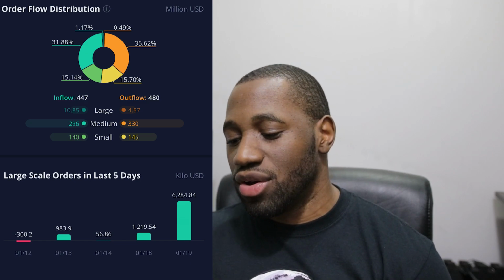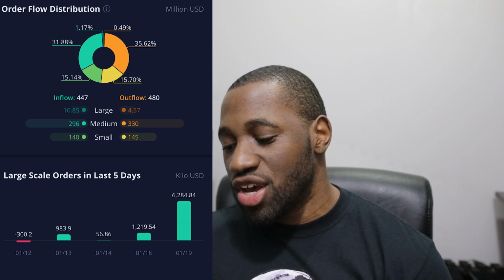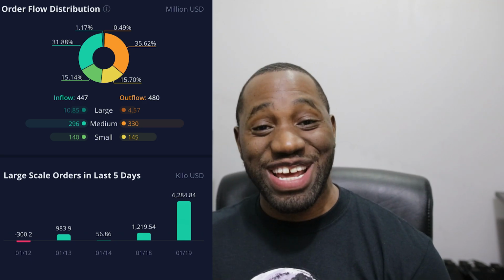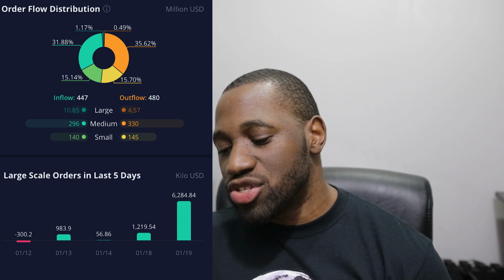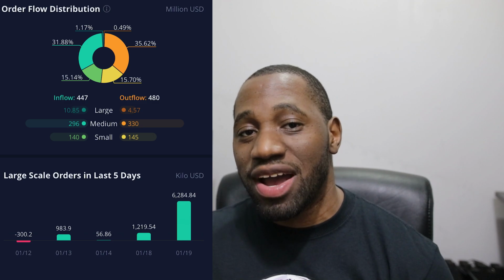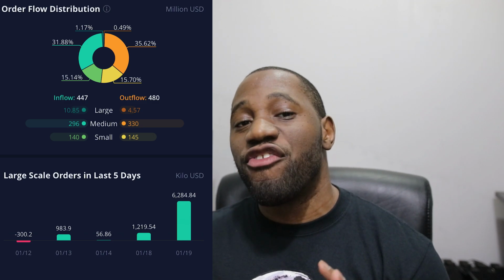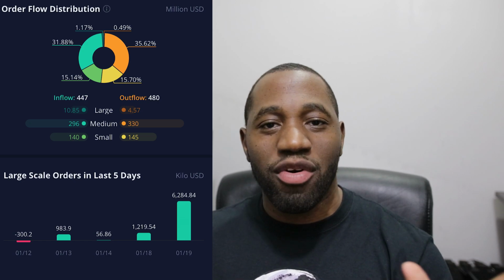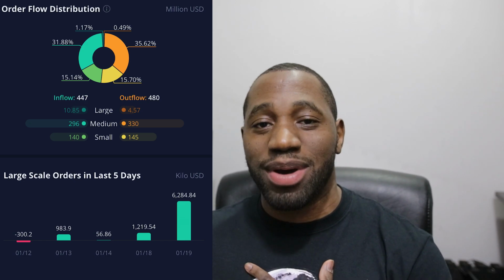Taking a look at the large scale orders in the last 5 days, you could see for January the 19th, that big green candle right there at 6,284.84. And for the past 5 trading days, you could see we had 4 inflow days for the large scale orders. I feel someone knew something before the news was actually announced. That's just my personal opinion.